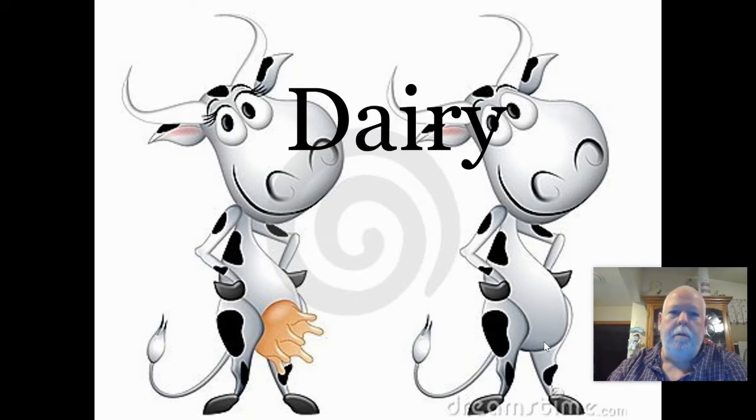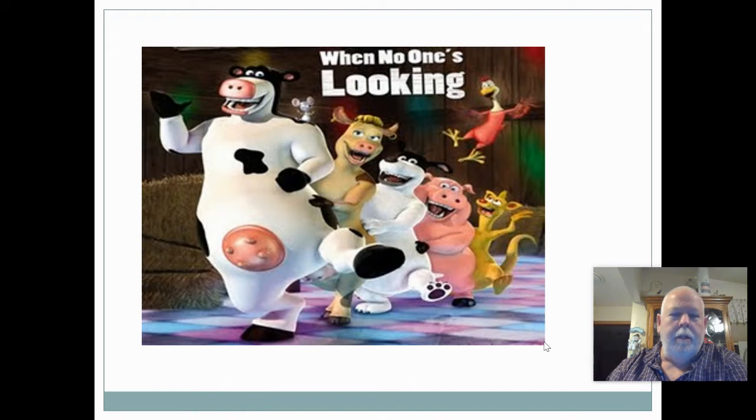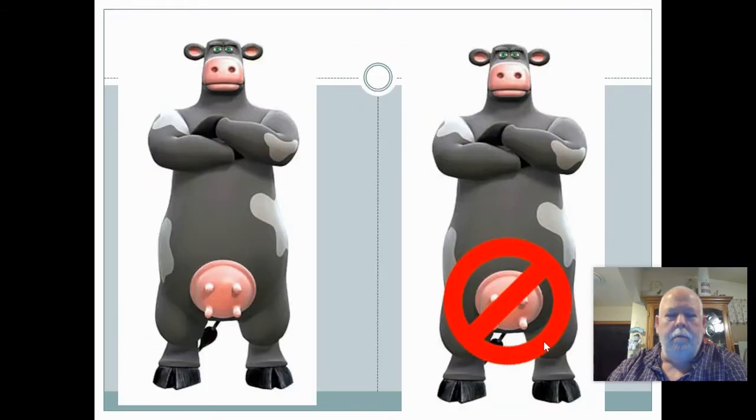Let me give you another example. Have you guys seen this movie? I think it's called Barnyard or something like that. Let's look at a scene, or let's not look at a scene just yet. I found this picture on the internet, and it shows this cow. Well, he's not a cow at all. He's obviously a man. Let's take a look at this video here.